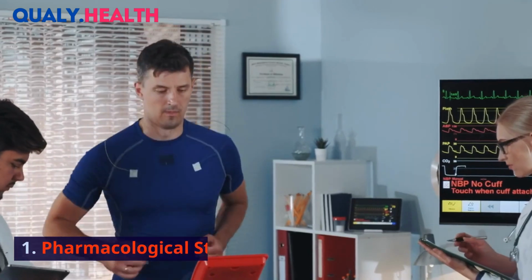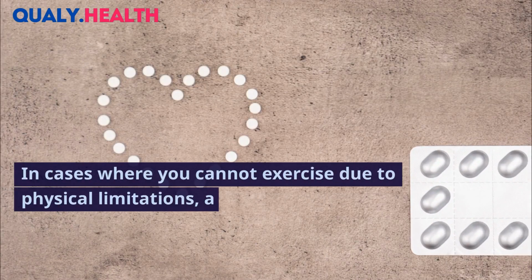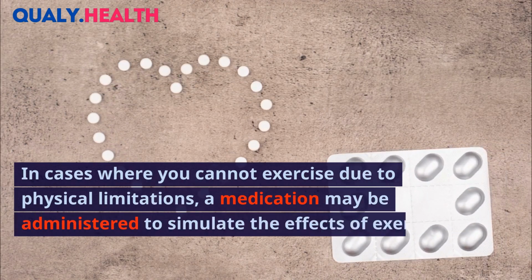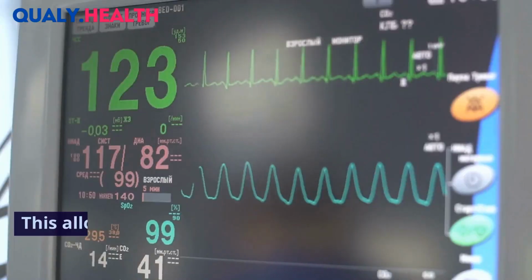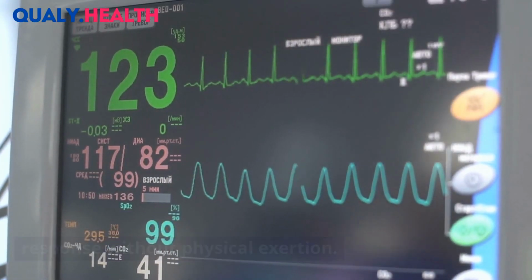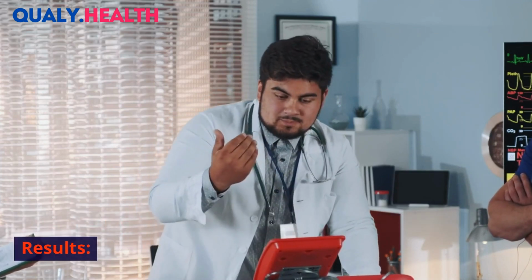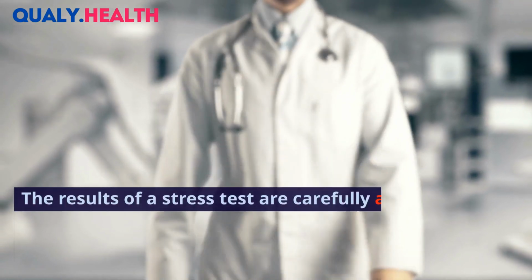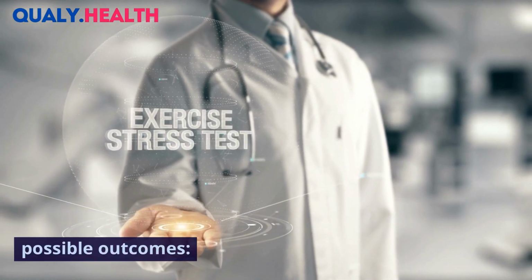2. Pharmacological stress test. In cases where you cannot exercise due to physical limitations, a medication may be administered to simulate the effects of exercise on your heart. This allows doctors to evaluate your heart's response without physical exertion. Interpreting stress test, exercise tolerance test, results. The results of a stress test are carefully analyzed by healthcare professionals. Here are some possible outcomes.